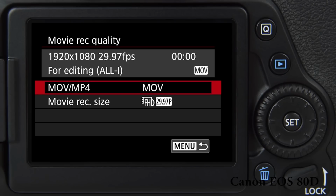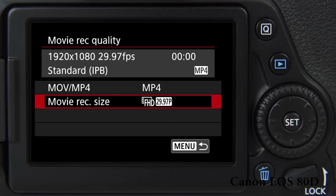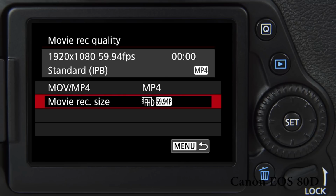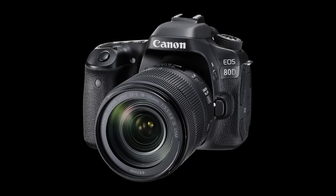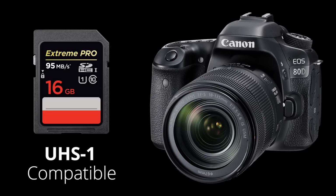With the EOS 80D, there are more video options than you'll often find with beginner cameras, such as having choices for file types, and options up to full HD video at 60 frames per second. And you can record video continuously up to nearly 30 minutes without stopping. The EOS 80D uses familiar and easily available SD-type memory cards and is compatible with the fast UHS-I type cards.